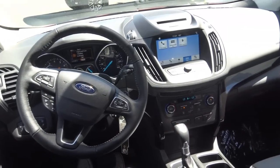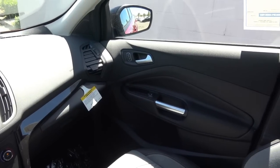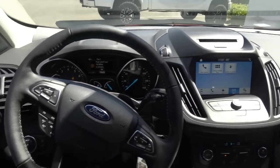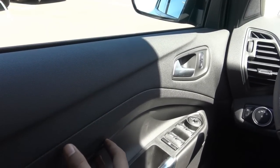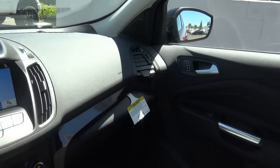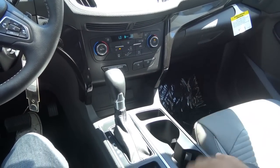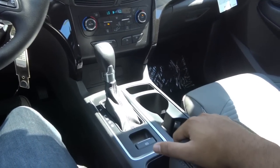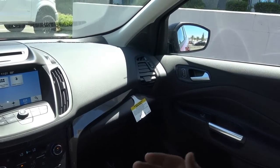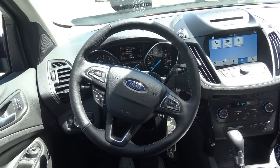Now, just like with the 2016 Escape, the 2017 Escape still features a very high quality interior. This is certainly one of the most premium feeling interiors in the compact crossover class. You have nice soft touch materials on the upper door panel, mid door panel, armrest. The whole dashboard is a nice softly padded material as well. Build quality is also excellent inside of here, especially given the price range of this vehicle. No panel gaps or anything of that nature. Overall, if you're looking for an interior with a lot of style and that feels pretty premium, then the Escape's interior will certainly not disappoint.